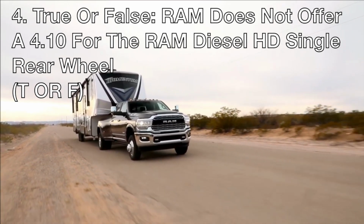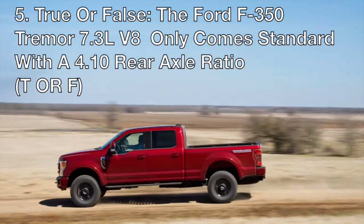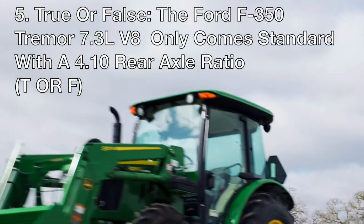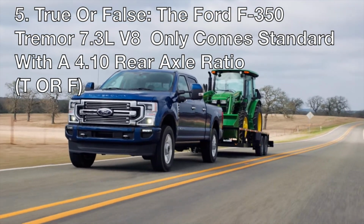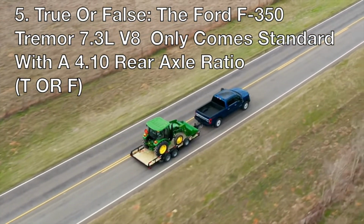True or false? Alrighty, so I have another true or false on the Ford side of the house. The Ford F350 Tremor 7.3 liter V8 only comes standard with a 410 rear axle. True or false? I'll read it one more time. The Ford F350 Tremor 7.3 liter V8 only comes standard with a 410 rear axle. That's a tough one.